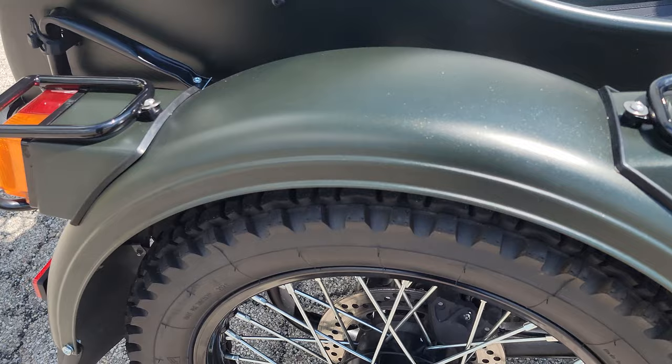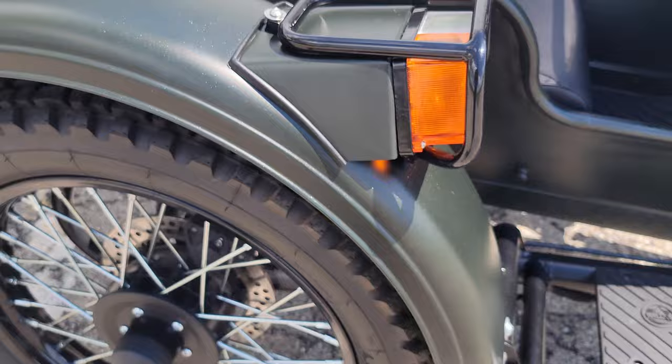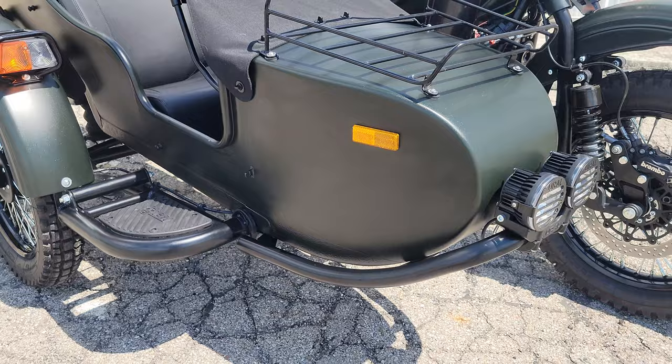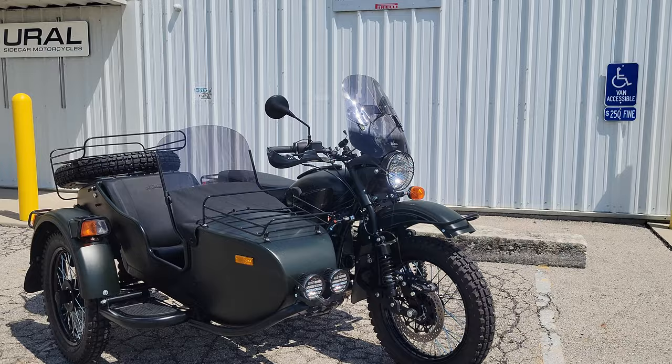Custom color on the 2022. You see it does have a metal flake in it. Looks very sharp out here in the sunlight. Also has the color matched undercoating, you see there on the bottom of the sidecar. And then the previous owner had opted to have the adventure package added, which for 2023 will be a couple thousand dollars worth, I guess, for the adventure kit.